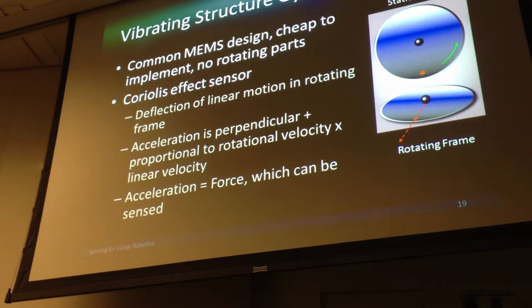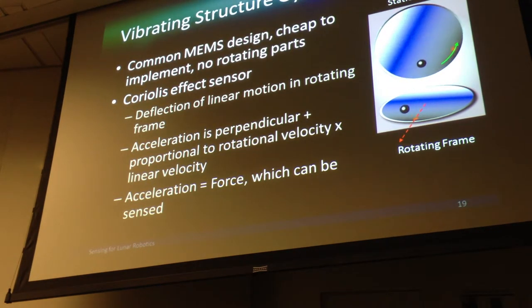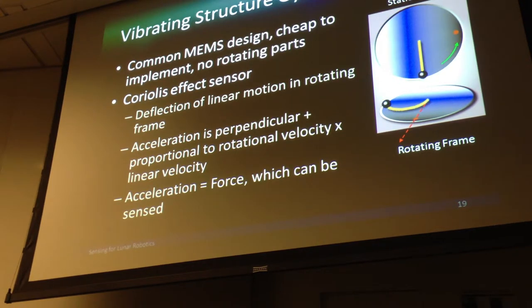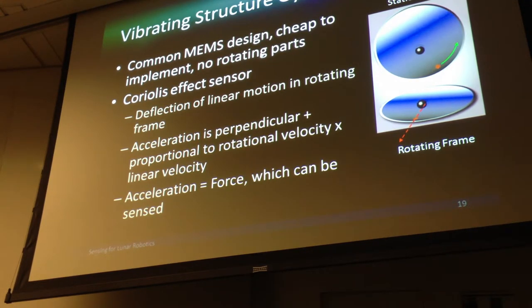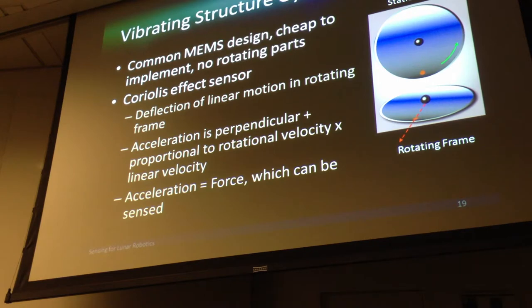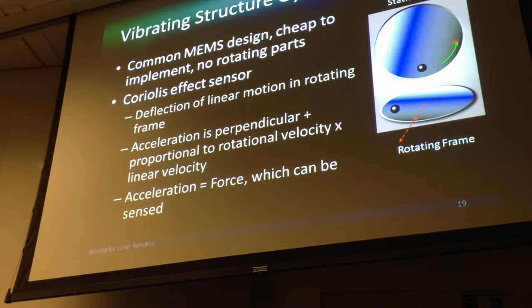Okay, so we asked about how we make these small gyros. So that's what's called the MEMS design. Same as with the accelerometers, you can make gyros in these minuscule silicon wafer type packages. So they're super cheap to implement, and the thing about them is that there are no rotating parts. When you have that rotating wheel, that pretty much puts a limit on how much you can shrink it. So these operate using a different principle called the Coriolis effect.